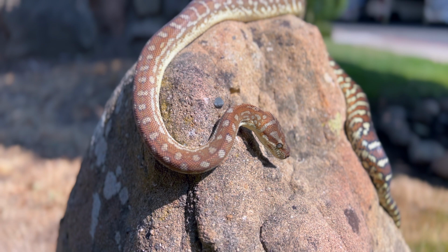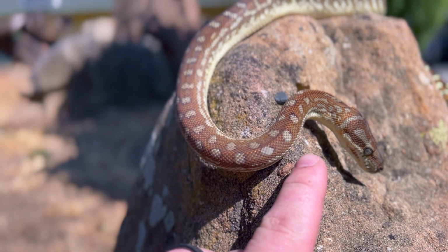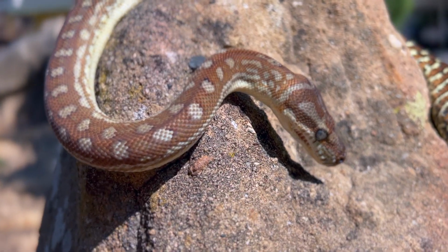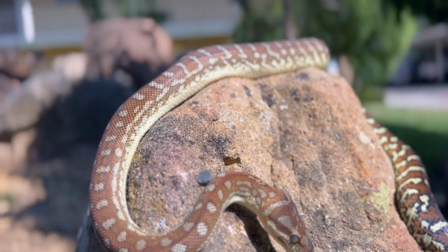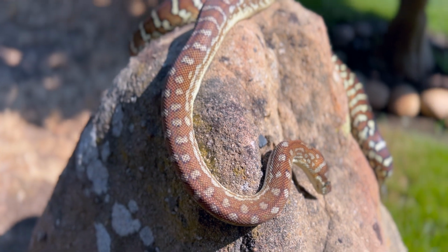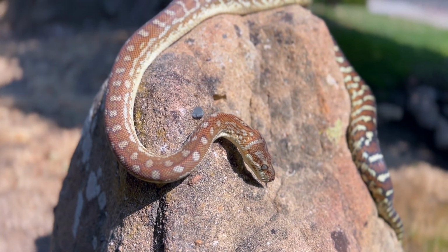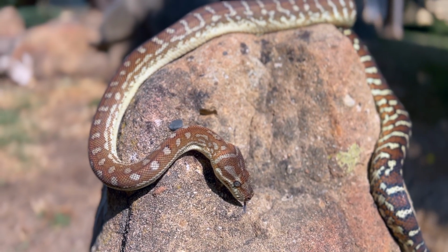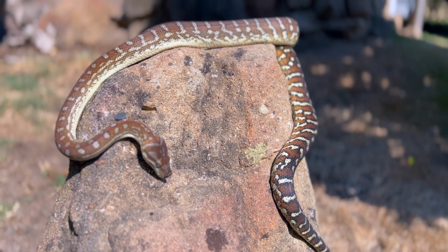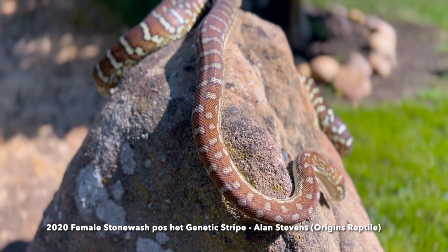Okay, so this one is going to be a little bit trickier to tell, but this is my female stonewash, and she's a very low expression, but basically the red pattern and space in between all the markings in stonewashes scrubbed off, and there's like pink tones on the belly. Now she's a low expression because she's also, I believe, het stripe, but we'll need to do some test breeding for that, and some suspicions are that a het stripe might reduce the amount of stonewash visually displaying, but that is just the hypothesis between myself and the individual who produced this beautiful, Mr. Alan Stevens of Origins Reptile.